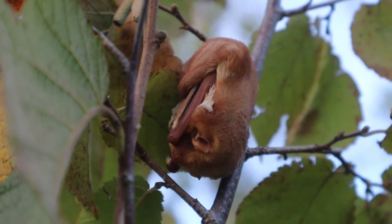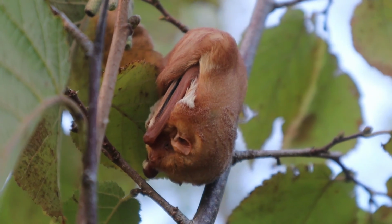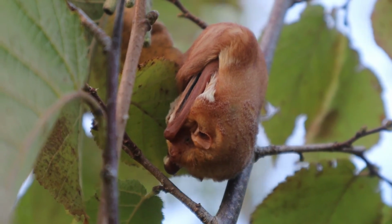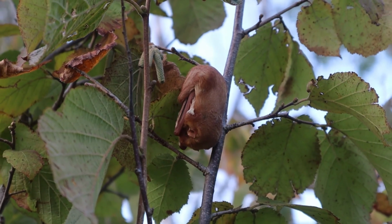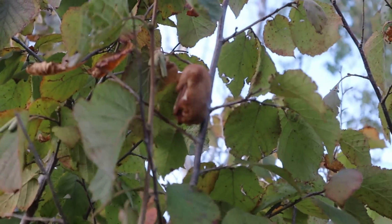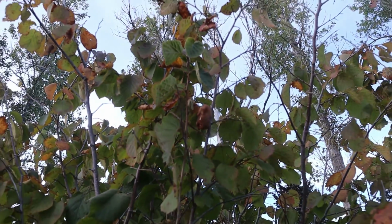I'm still surprised that I was able to spot it. This little tiny bat is just hanging out in the hazelnuts, biding his time until nightfall, when he'll go hunting for all sorts of insects. You never know what you're gonna find in the hazelnuts.